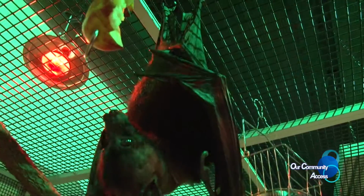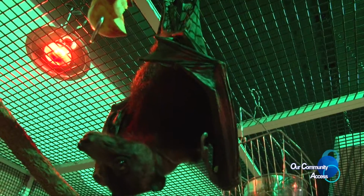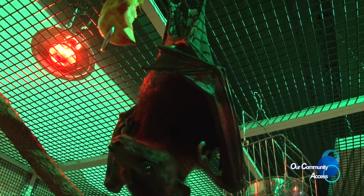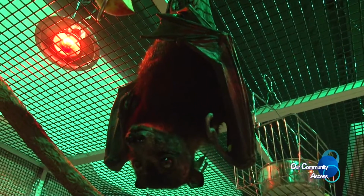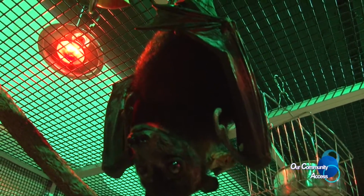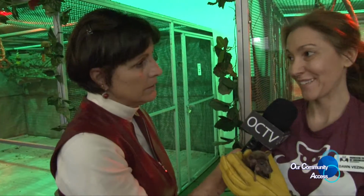So the big fruit bats behind, we have Tom and Camilla. Yes, the boys, right? And the girls. Yep. How large do they get? Well, the Malayan flying foxes like Tom and Camilla can have wingspans of up to 6 feet. So that's the biggest type of bat in the world. So we don't have those big bats around here, though.